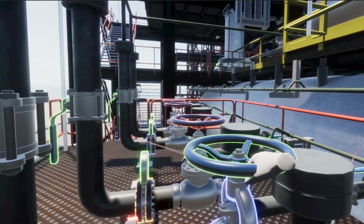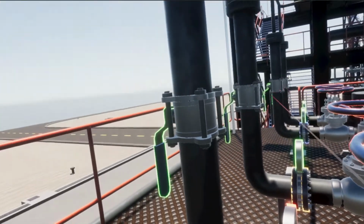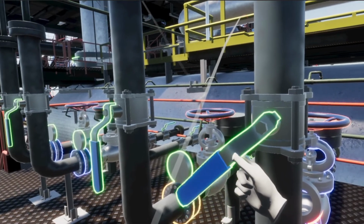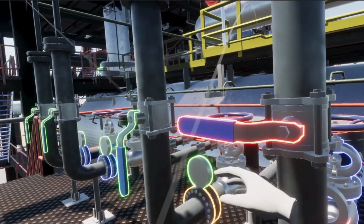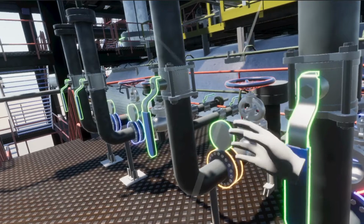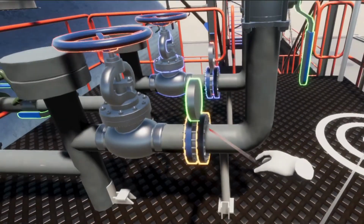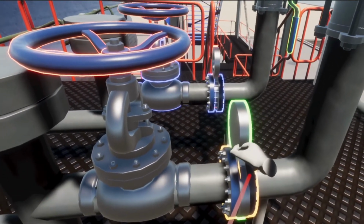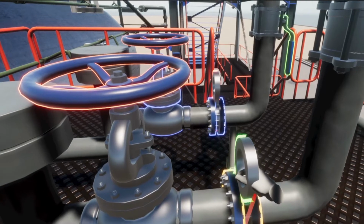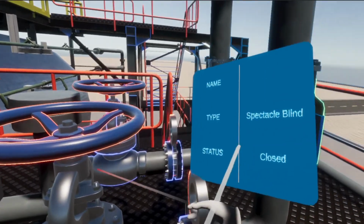Hold it down, it rotates. As soon as it's done rotating, it turns off. Same goes with these ones as well. Then it turns red. If I grab it again, it turns green. In this instance, I'd actually like to interact with this valve. So as you can see, I can grab this, press it down, and wait until it finishes rotating. As soon as it's done, the valve status will change to red. As you can see now, the valve status has changed to closed.